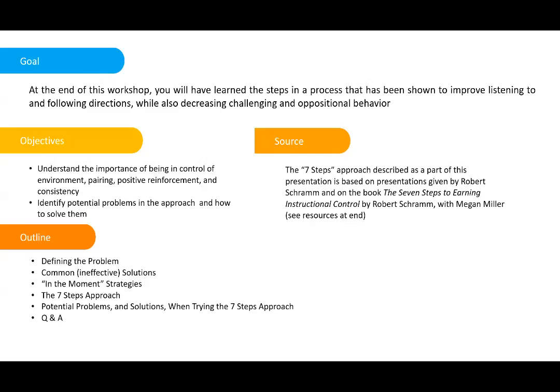We'll then go through a more comprehensive way of looking at changing that behavior through the 7 Steps approach. And we'll end with discussing some potential problems and solutions when trying the 7 Steps approach that has been discussed. All right, let's get started.